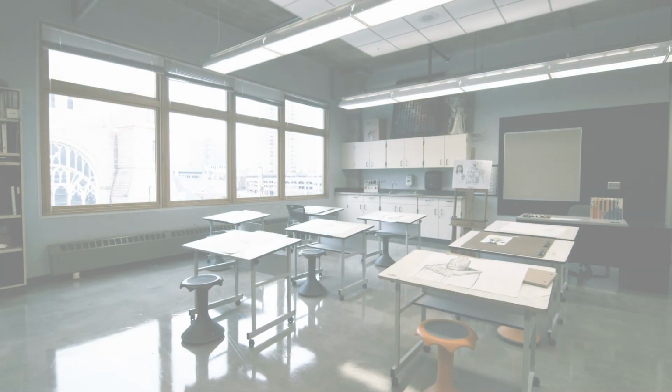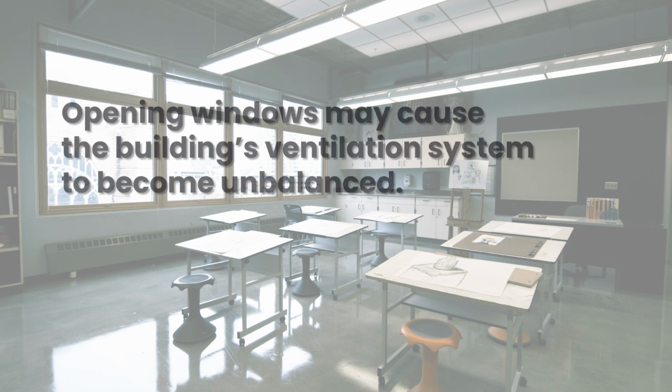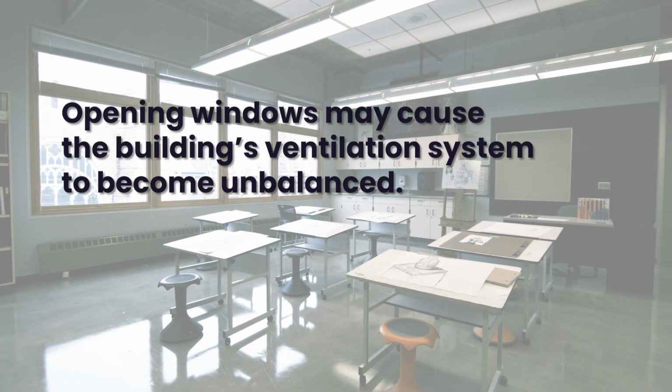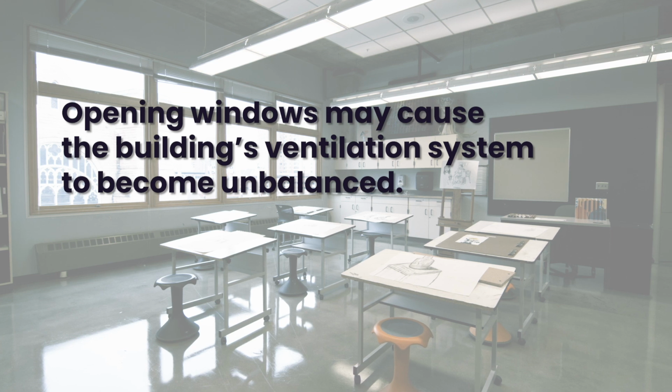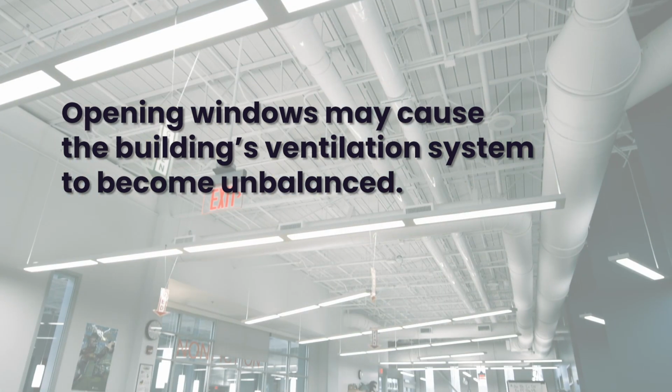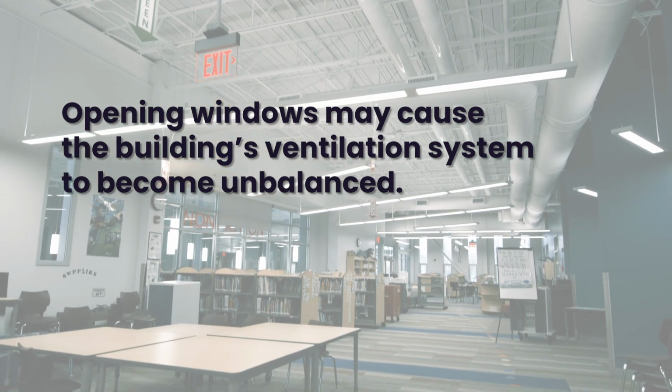While opening windows for increased air circulation is one recommendation, we discourage opening windows in classrooms. Opening windows may cause the building's ventilation system to become unbalanced and actually reduce ventilation to other areas of the building.